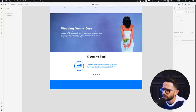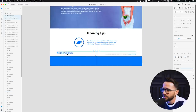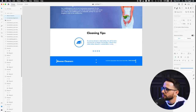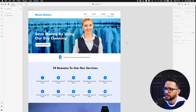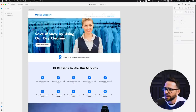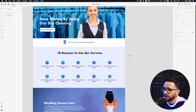Let's do the footer. Probably something like Mina Cleaners, and probably also bring in this again here at the footer. So let's just turn this into white and put it here. Something along these lines. All right, so I think we have an updated design. So let's see before, oh my God, and after. It's not amazing, but at least it does have more purpose to it. It does solve more business goals, and it does look a little bit better.